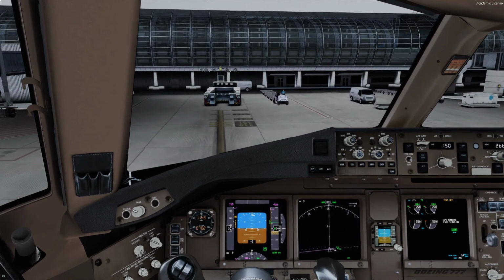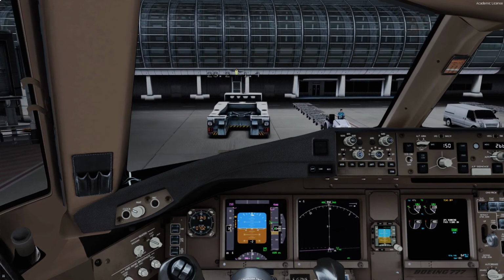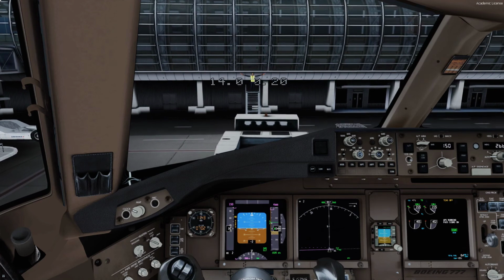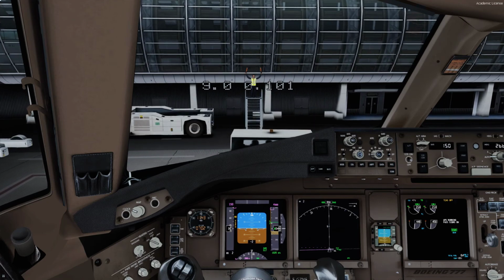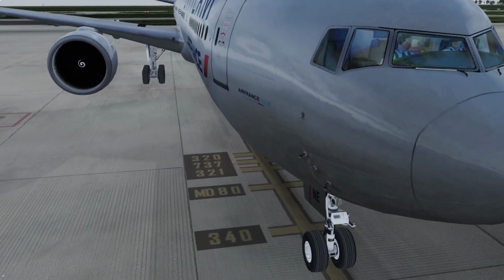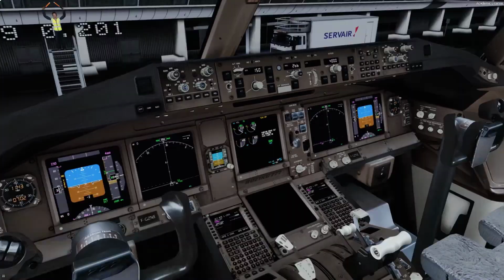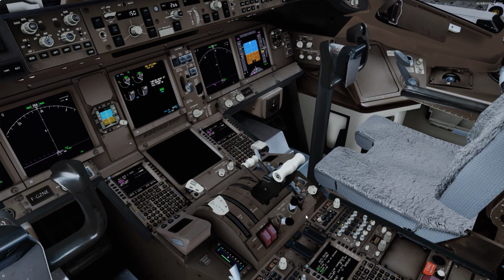And there's a weird thing just there. We are a bit askew, so I'm just going to line up a bit better. And let's get in line with GSX here. Sorry if you hear squeaky bits in the background, that's just what I use as the rudder pedals. I set the parking brake, and it's a bit off for what GSX says, but hey. So parking brake is set, APU is running, engines shut down.